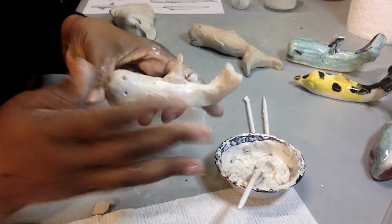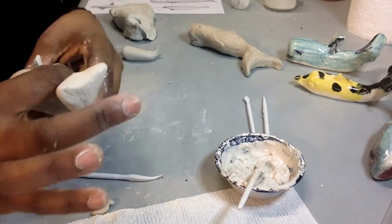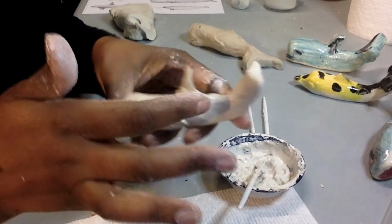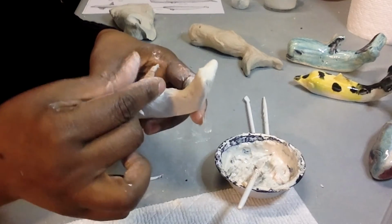So I pushed it in like that. And I take my finger and I kind of smooth the sides so that you don't see a line. It doesn't look like you attached it. Sometimes if you attach them, you see a line. But if you just smooth it with the slip, it makes wonders. And then I just kind of shape it to what I want.